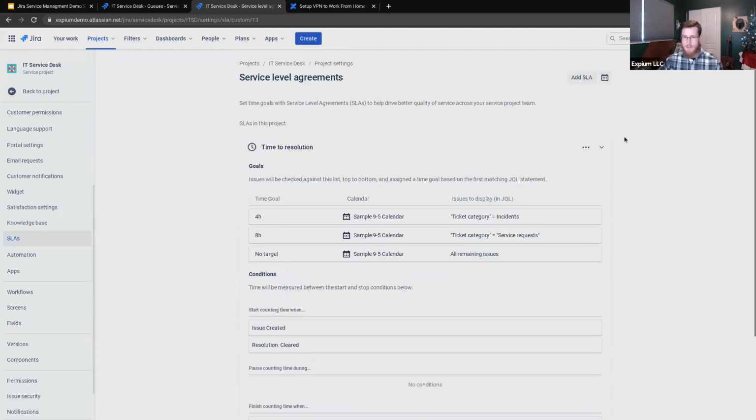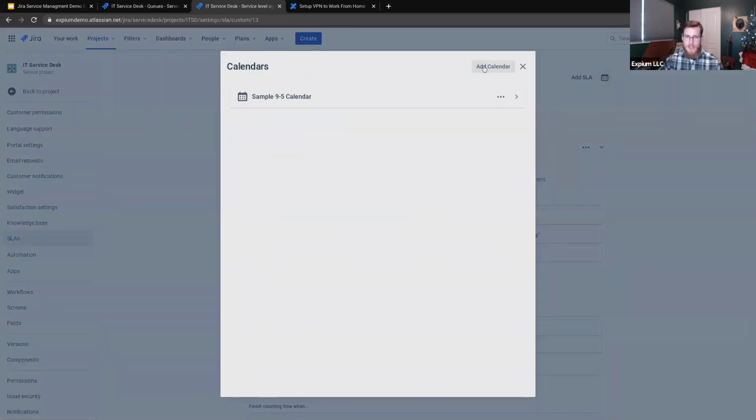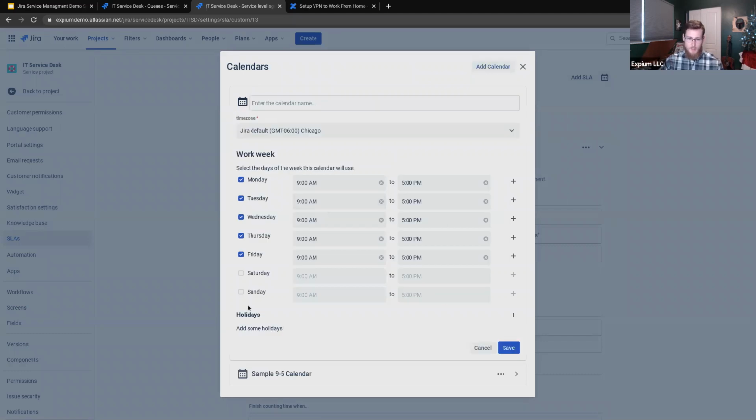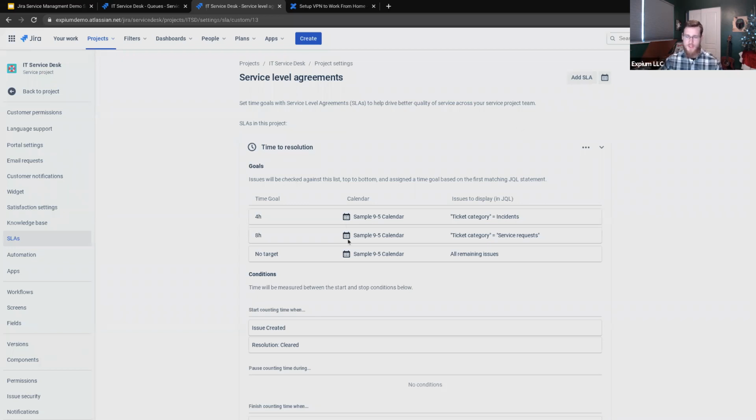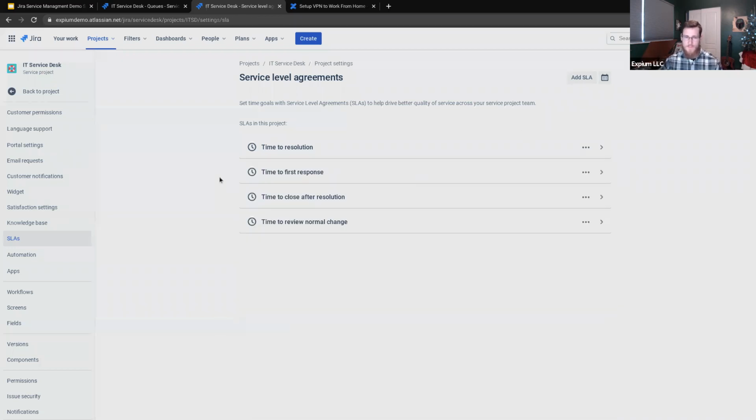Over here, you'll see that we can change what calendar is being used. You can either use the sample 9 to 5 or 24/7 calendar, or you can come up to this calendar section and create your own calendar. You can import a calendar from Outlook or something like that, and you can set holidays, all kinds of good stuff. It allows you to build a custom calendar for your company and use that to determine your service intervals and your SLAs.